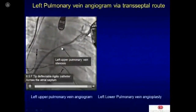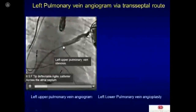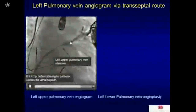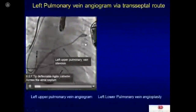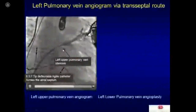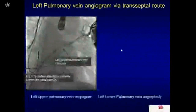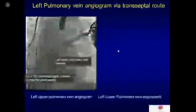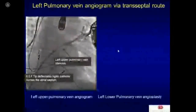And this is the angiogram now. So you can see over here clearly, you see the stenosis? You can actually see a tight stenosis just at the ostium where it goes into the left atrium. And you can see the flow is almost stagnating. And you can also see these little collaterals there. See that? Yeah. So there's actually collateral. So I thought the stenosis was very significant.